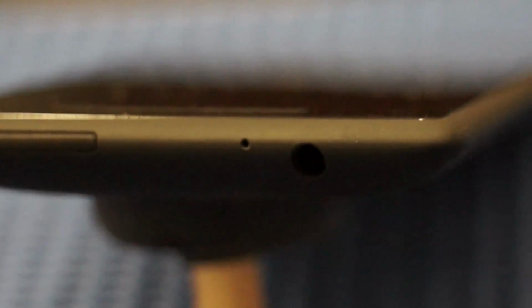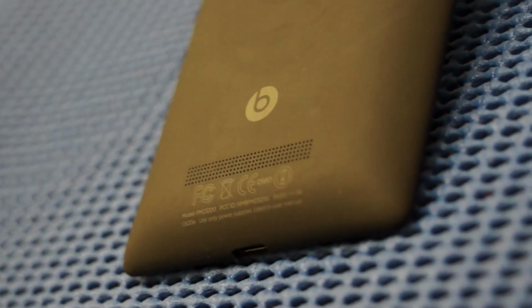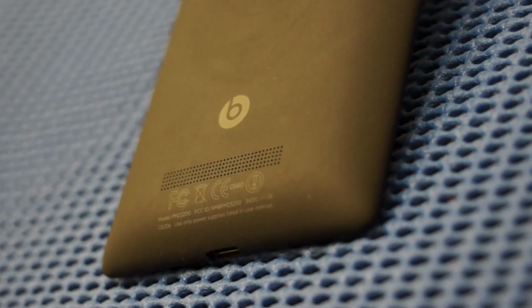On the top, you have a 3.5mm headphone jack and a microphone. And on the back is the 8 megapixel camera. You also have Beats audio inbuilt into the device, so you have a logo for that and the speakerphone over here.